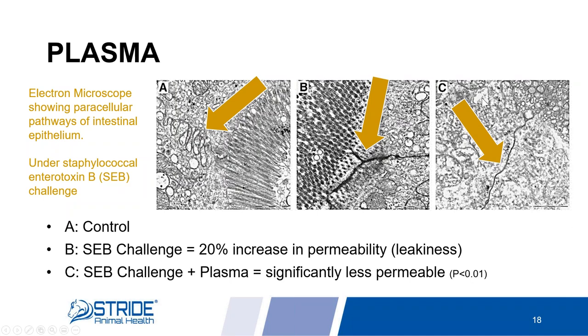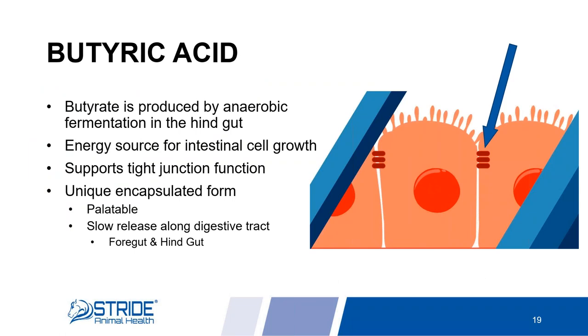Now, in the third picture, which is the far right, the researchers did the same SEB challenge that they did in the middle picture, but those animals were on an oral plasma supplement. And by giving that oral plasma supplement, those animals responded much better to that challenge than the animals that were on a control or on no supplement. Okay, so the intestinal lining is significantly less permeable when animals are on a daily plasma supplement. And for you research buffs, that p-value was less than 0.01.